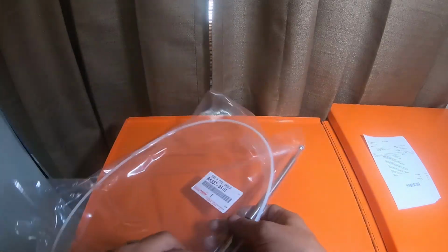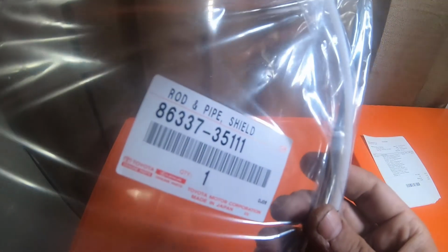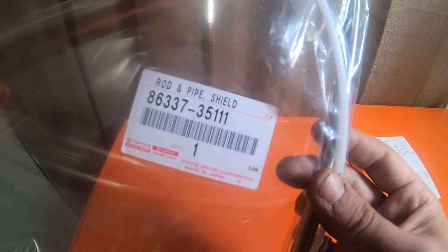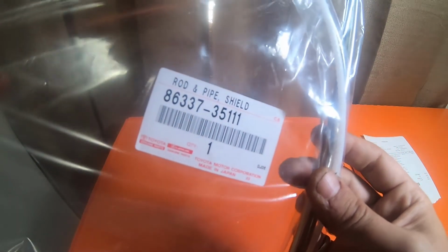If you guys need this, here is the part number. Instead of me rereading it to you guys, I'll just hold it here for a second. If you guys want to pause the video, you can.